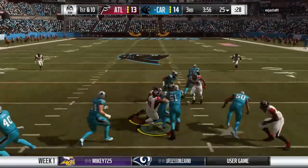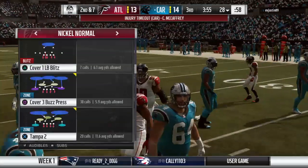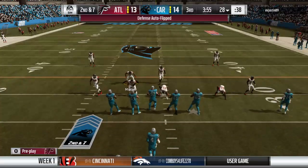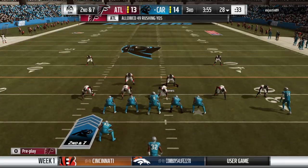They'll try to get the running game going with McCaffrey. And not a whole lot doing there as he'll get it up to about the 28-yard line. Now whistles here, and it looks like we've got a Panther that's having some difficulty down there getting up. Hate to see this. Week 1 of the season. We'll be back.